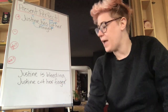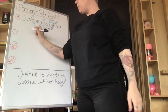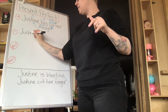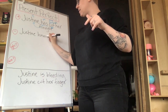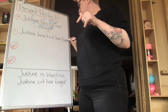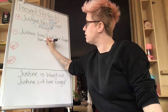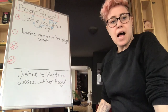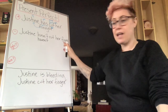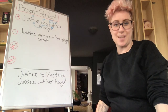Let's do it together. So Justine has cut her finger. We make this negative by taking has and making that negative. So Justine hasn't cut her finger. Okay, so it's hasn't, or if you have another subject, haven't. So we are making the auxiliary verb negative. Cut stays the same, and this still agrees with the subject.